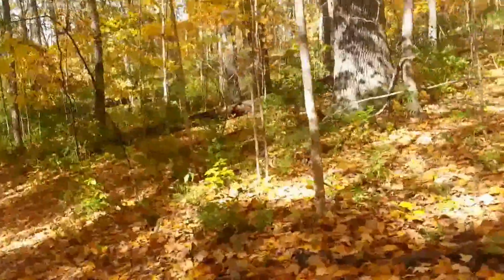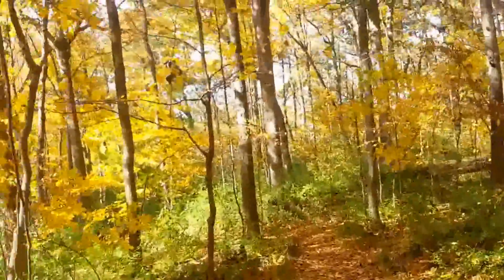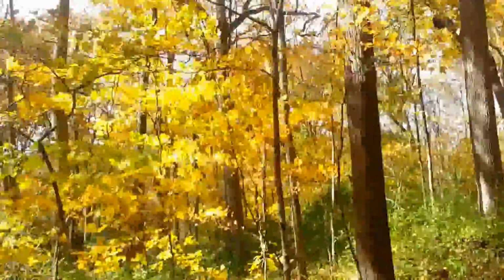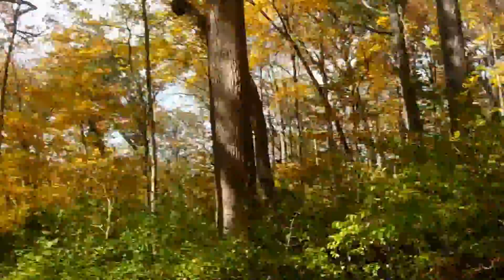So I'm on the western side of the Orange Trail. I'm going to head back down to where the black walnuts are and get you guys more of this beautiful scenery here today. Yeah, there's going to be enough videos from this trip.